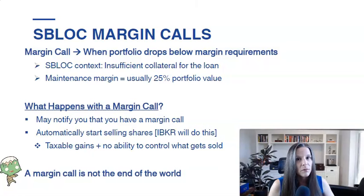I know I have not had a margin call because I have good strategies in place in order to avoid margin calls. I have a good plan in place. So I haven't even come close, luckily, to date. I know a lot of people have had margin calls and they've lived to tell the tale. I mean, it's not the end of the world to have a margin call.